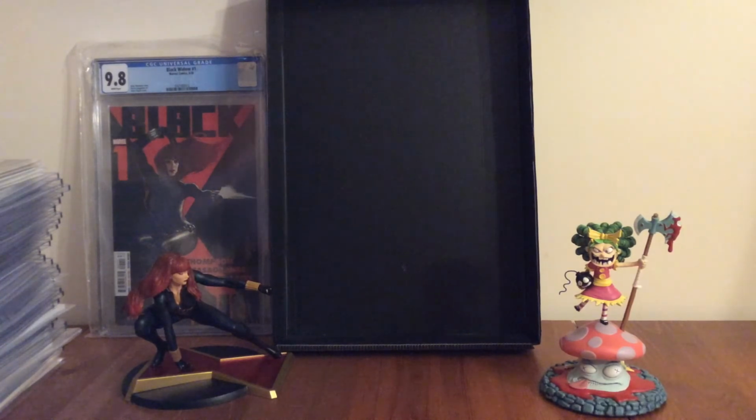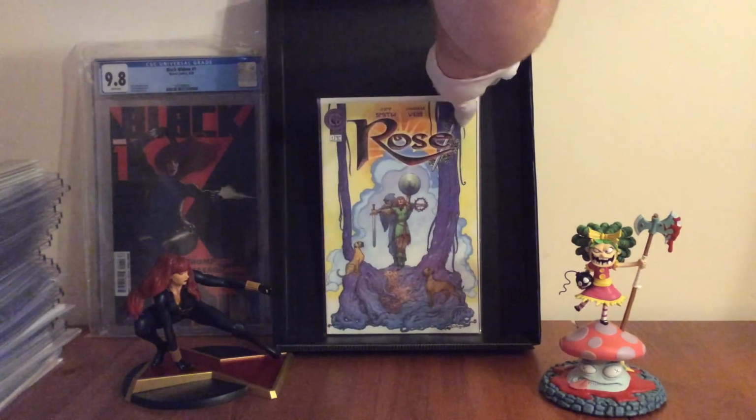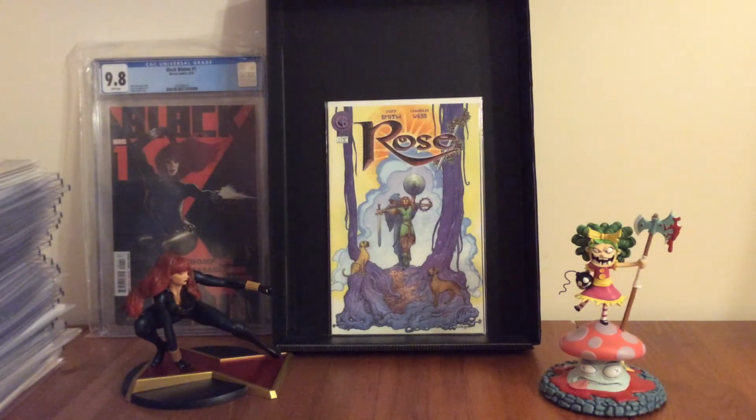Okay, well, the next one I have to show is this one. Here we have part 1 of a 3-issue mini-series. And here we have Rose, issue number 1. Basically this story is a prequel story to Jeff Smith's Bone. And Charles Vess won an Eisner Award for Best Painter Digital Artist in 2002 for his work on this 3-issue miniseries. And yeah, Bone has got a Netflix TV show coming out in the future.